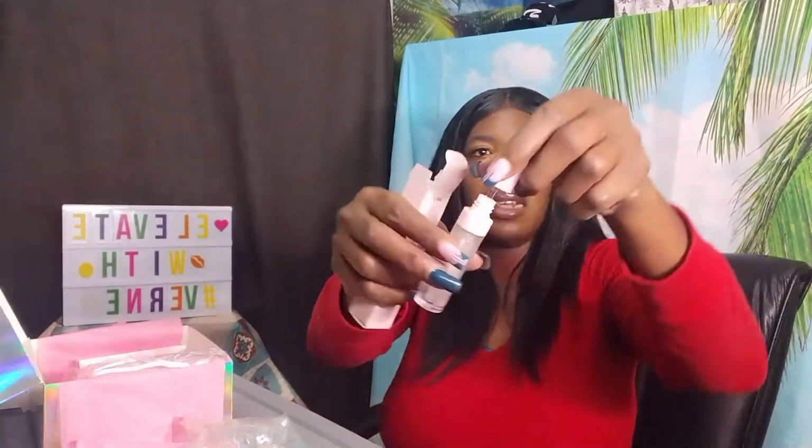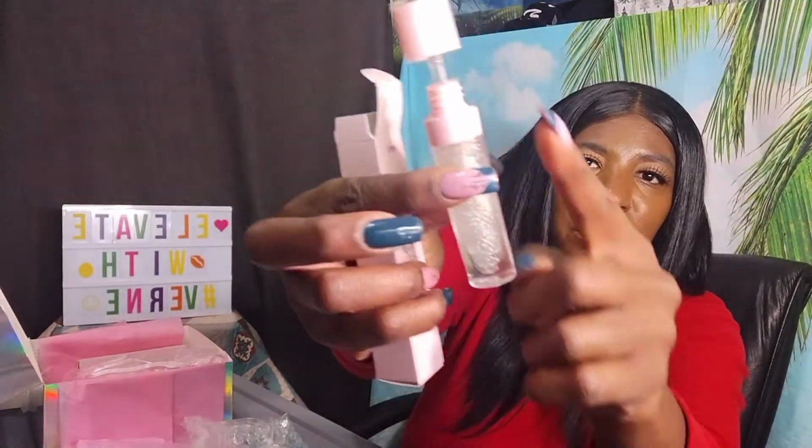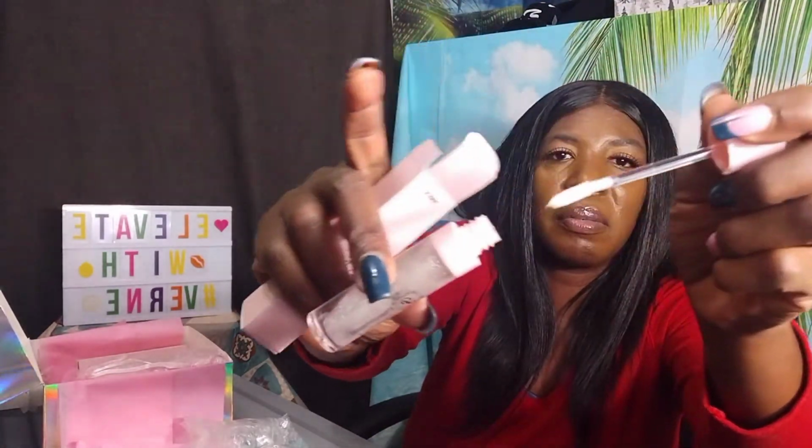Yo, y'all, we still got more to go. Okay, so, oh, this is a lip gloss, I believe. Let's smell it. Yes, it is. First of all, check out the packaging, please. Look at that. Oh, smell.